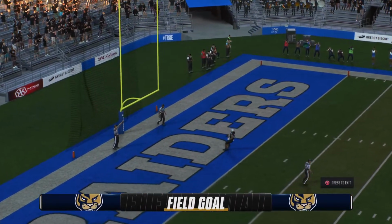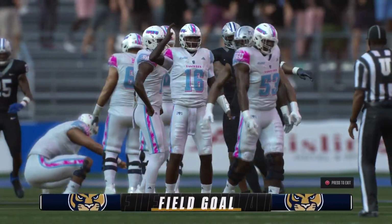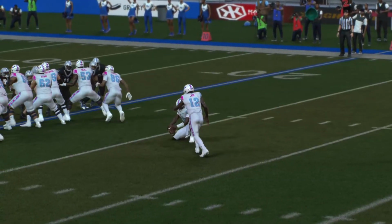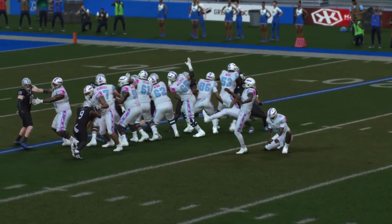And the kicker delivers the 3 to salvage that drive. Final minute of play. We are deadlocked. Guys, what a finish we're experiencing.